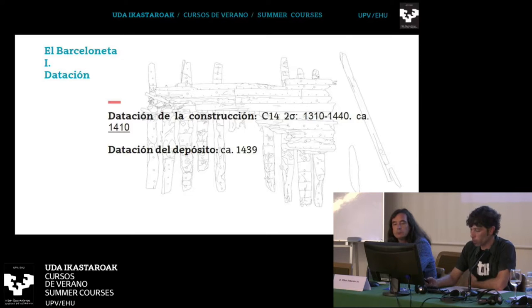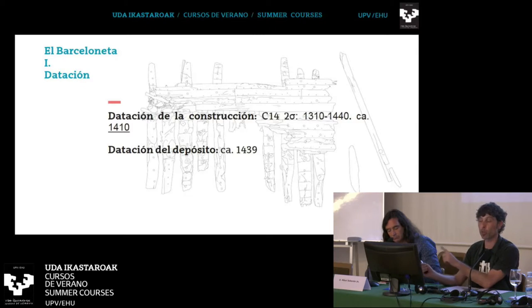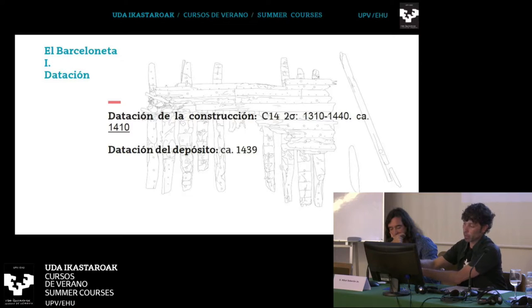So let's separate the time when the ship was built and when it was lost. Carbon dating of the wood and the moss, even more interestingly, tell us about the building time. And just to make sure that it wasn't recovered wood, carbon dating looks like from 1310 to 1440. And also studying the sediments, we have managed to say that it's probably 1410 when the ship was built. And it makes all the sense from a historical point of view.